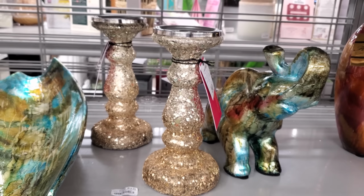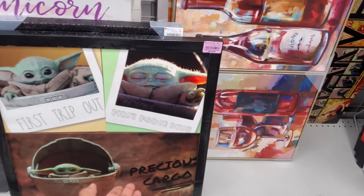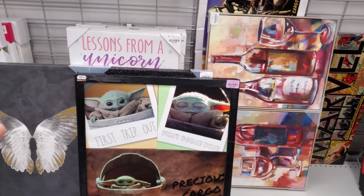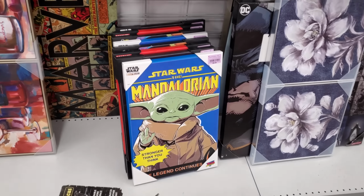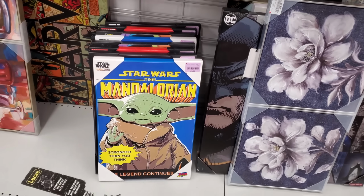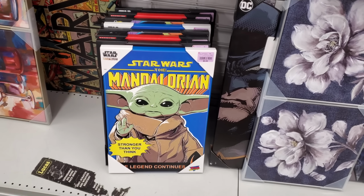This one cracks me up right here. He's like using the force. And you know what? I have not seen the Book of Boba Fett. I know my husband's been dying to watch it, but we're kind of waiting for all of them to come out and then we'll binge it.